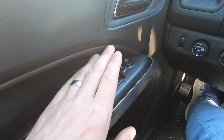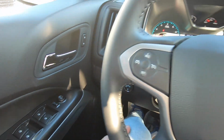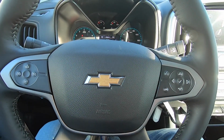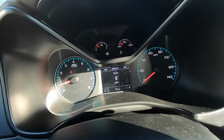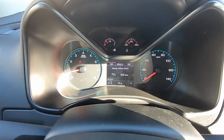As we look around the cab, everything's pretty much laid out very easily. You have all your windows, your mirrors, your door locks, the headlights are automatic. You have the same controls on the steering wheel, cruise on the left, radio and driver information center on the right. These information buttons are going to control the little screen that's up in front, which is going to show you your speed, your trip odometers, fuel range, tire pressures, all that sort of stuff.